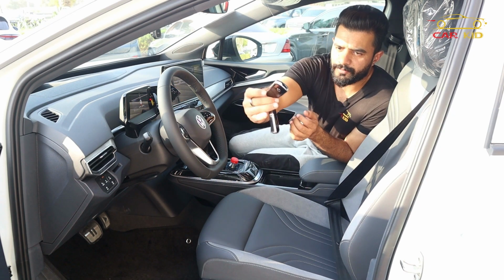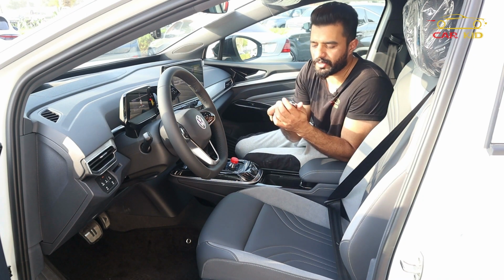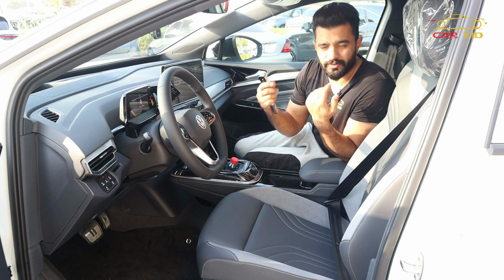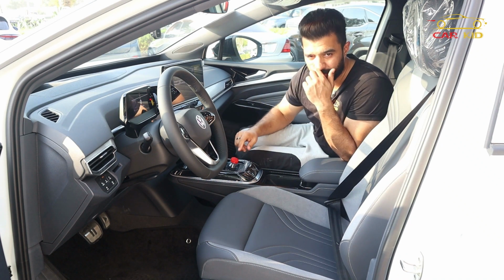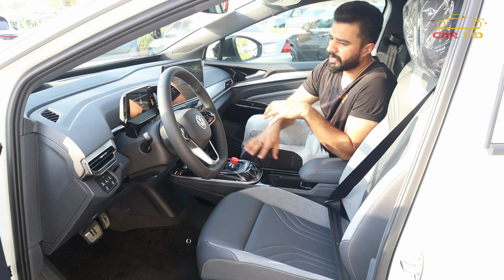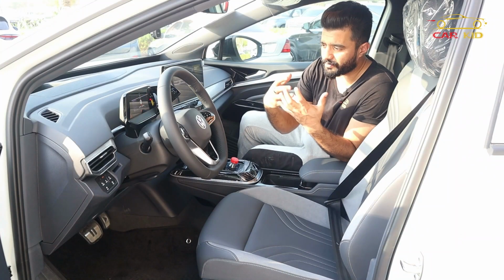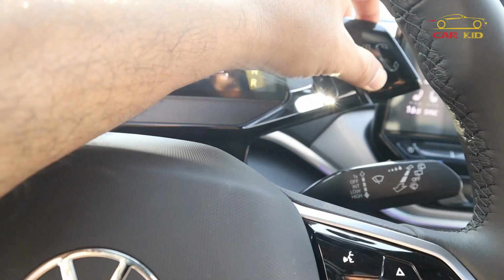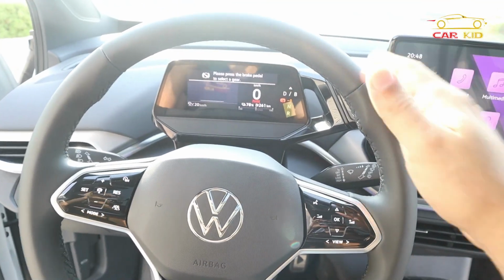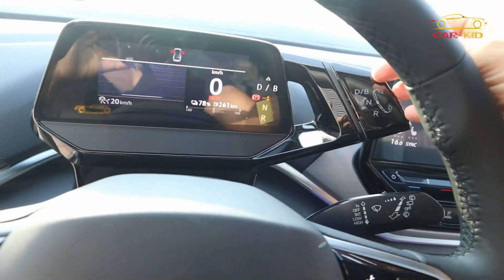This is the key for the Volkswagen ID series, and it looks like a little bit of advanced technology. Yeah, because the older cars in Volkswagen, they got like ugly keys. So this is a really nice improvement. This is the steering wheel. This is the gear lever. It's really awkward because when you sit in the driving seat, the steering wheel hides the gear lever actually. So you have to look like this to shift your gears.